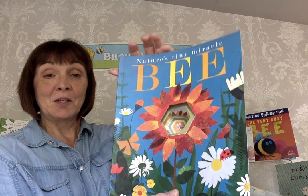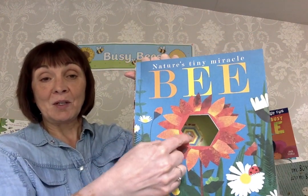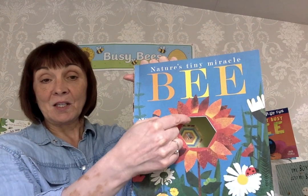And the story I've chosen for today is called Nature's Tiny Miracle Bee. And if you look in the centre of the flower, you can see, if I open it up, there is a special shape in the front of my book. And it has 1, 2, 3, 4, 5, 6 sides. Can anyone remember the name of that six-sided shape? That's right, it's called a hexagon.